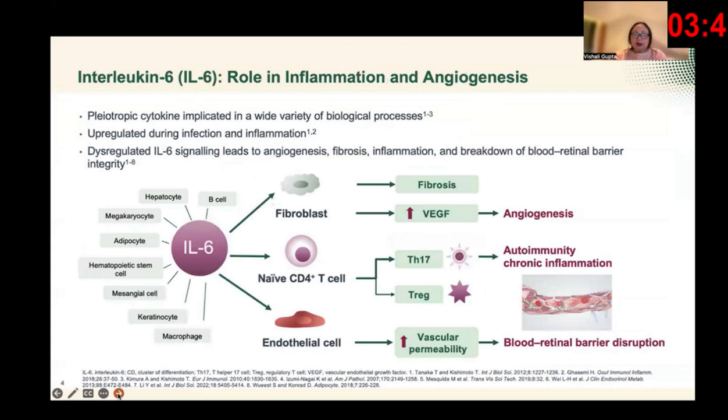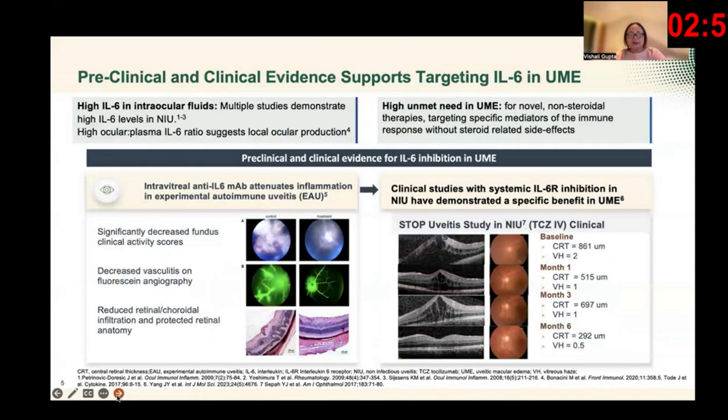Now, when we talk about IL-6, all of us do understand that IL-6 has a major role to play in the inflammation as well as in angiogenesis. It's a pleiotropic cytokine which is implicated in a wide variety of biologic processes, and dysregulated IL-6 signaling leads on to angiogenesis, fibrosis, inflammation, as well as the breakdown of the blood-retinal barrier, which in turn is the cause for macular edema. Therefore, if we need to control the macular edema, we need to target the blood-retinal barrier disruption.